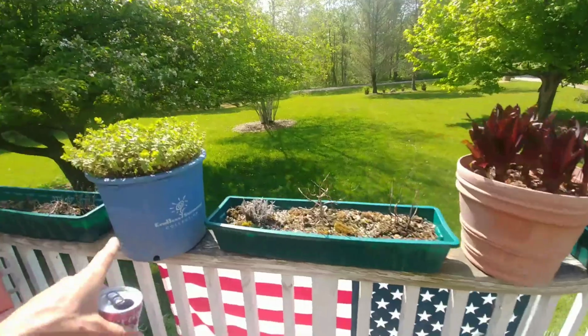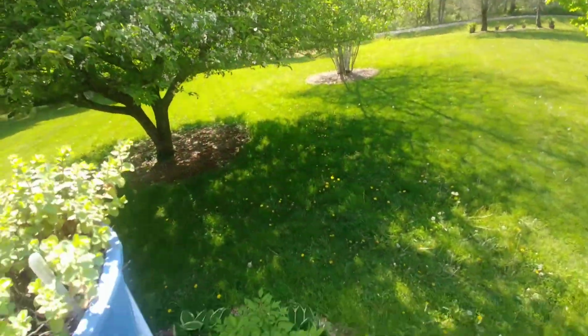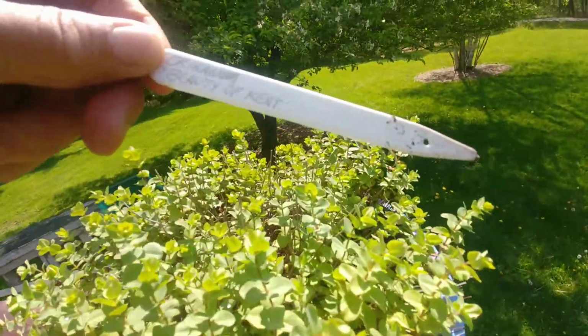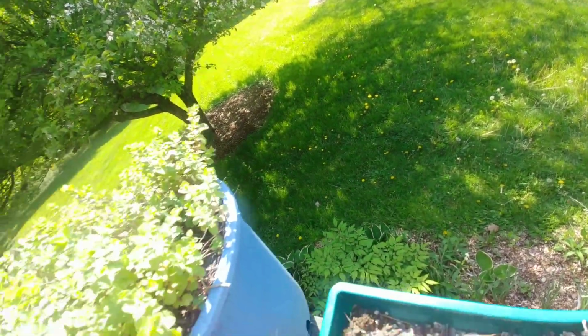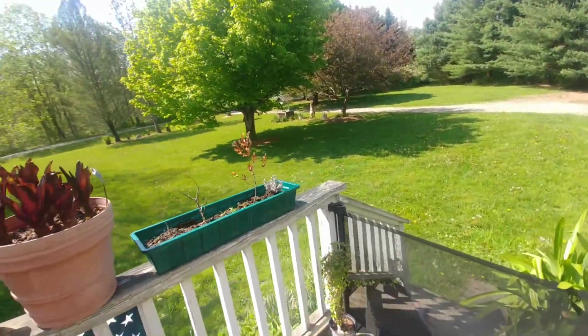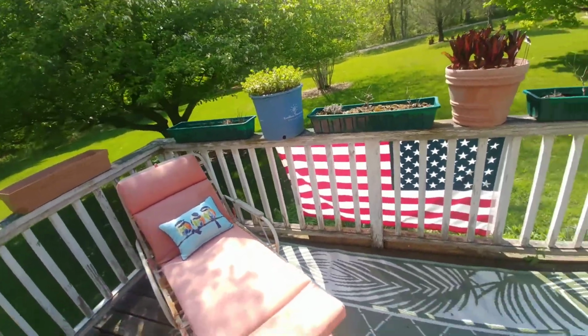You know, this oregano, where does this stuff come from? Oregano, beauty of the night. I remember my broski told me something specific about it, but I can't remember, and that's fine. But now you have the name if you want to look it up.